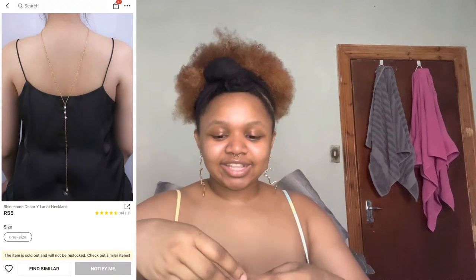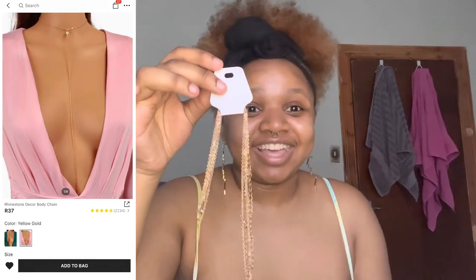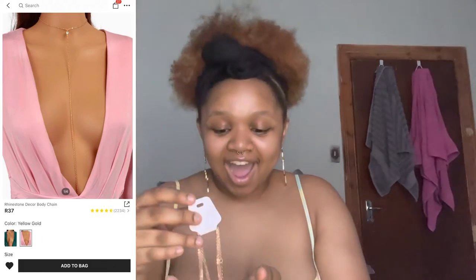Next thing I got. This is like an accessory, but for the back. I tried it on once, 10 out of 10. Okay, next thing that I got is this. I have no idea what this is. It's a body chain. I've been wanting a body chain for like the longest time. Child, 10 out of 10 already.